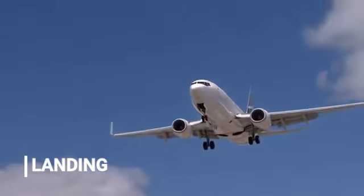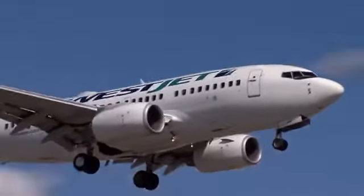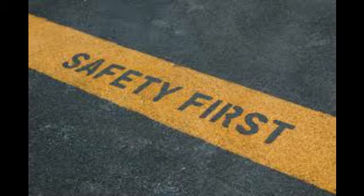Landing. After touchdown, and as the aircraft is turning off the active runway and taxiing to the gate, the flight attendant will do one last announcement.